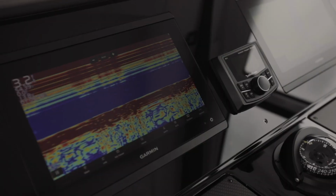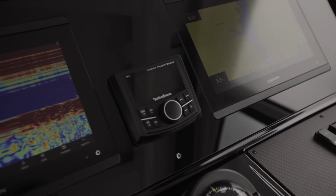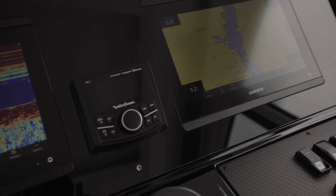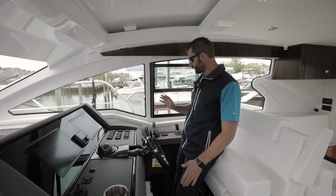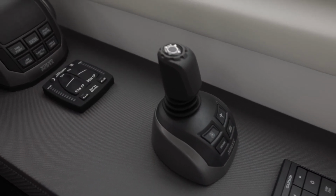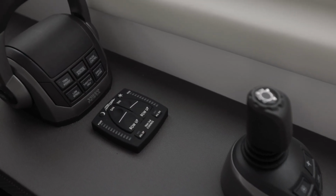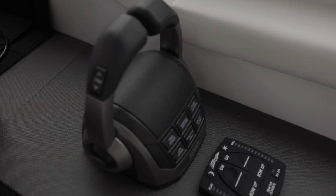And of course, the helm is really well appointed with 2 Garmin screens. You're going to get all your Volvo data through there, as well as your charts, sonar, radar, Garmin VHF radio. You have your binnacle here with your Volvo controls, and of course joystick docking, which is a really great feature of the pods you're going to find on this boat and some of the other Cruisers lines as well.